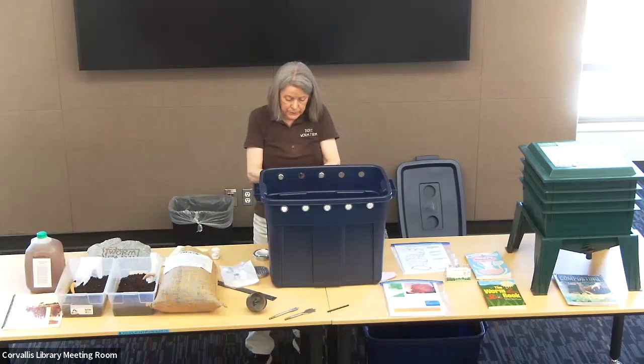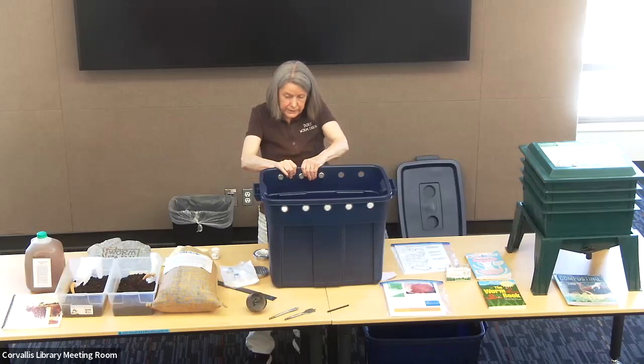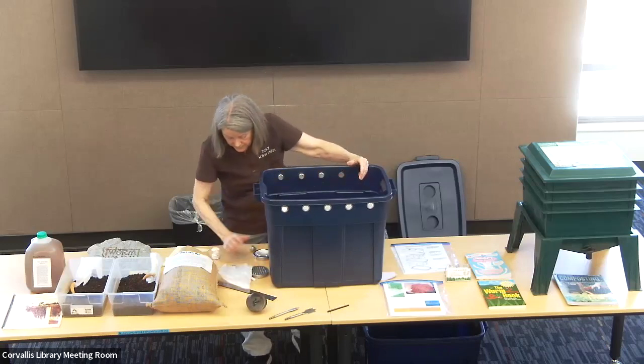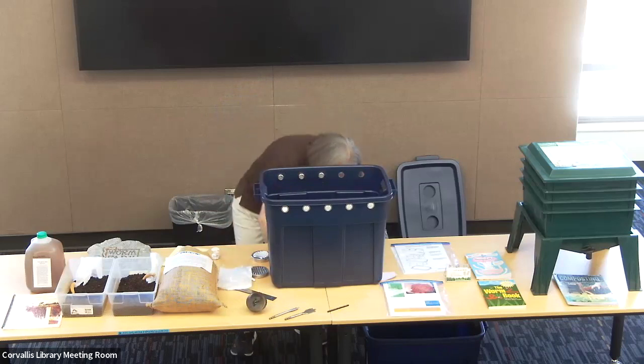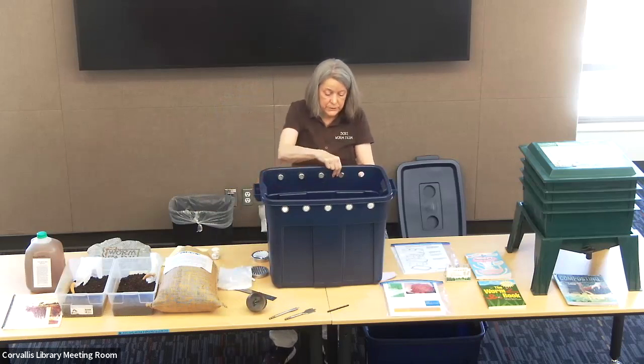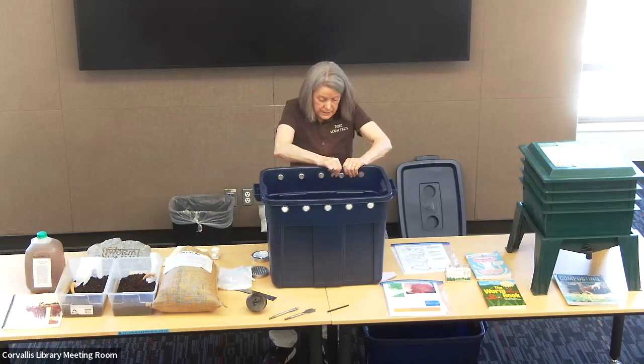When you bed your worms, you can use shredded newspaper. You'd fill the bin with shredded newspaper and then dampen it to the consistency of a wet, wrung out sponge. And that would provide bedding.